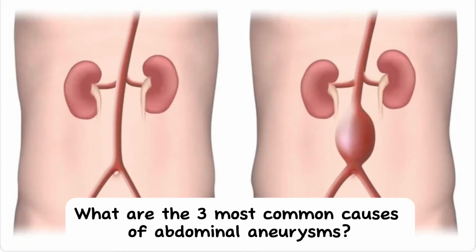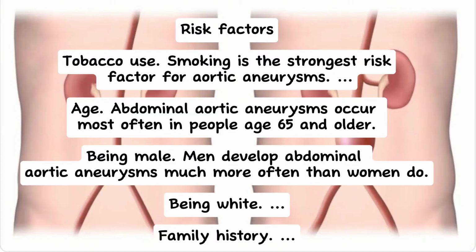What are the 3 most common causes of abdominal aneurysms? Risk factors: tobacco use. Smoking is the strongest risk factor for aortic aneurysms. Age: abdominal aortic aneurysms occur most often in people age 65 and older. Being male, men develop abdominal aortic aneurysms much more often than women do. Being white, family history, other aneurysms.